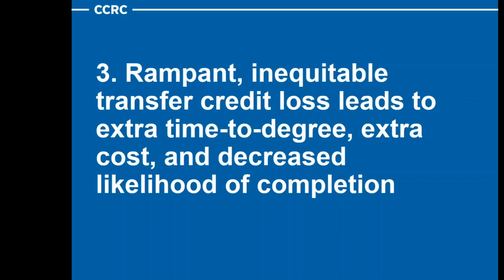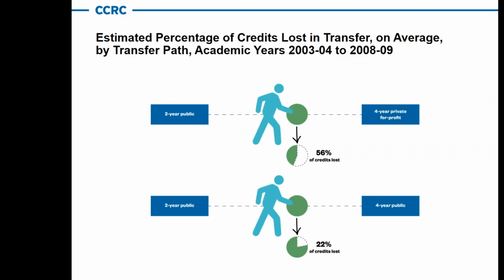And we think part of the reason may be this last barrier, which is that there is rampant, inequitable, I would say epidemic, inequitable transfer credit loss, which leads to extra time to degree, extra costs for students and the taxpayer, and decreased likelihood of completion. You can tell with all those words that we're not happy about this.